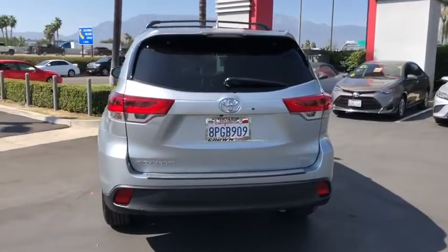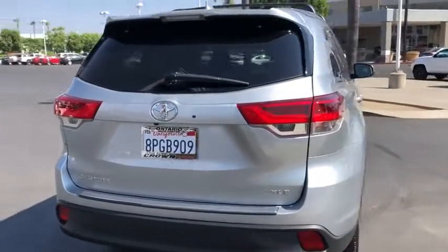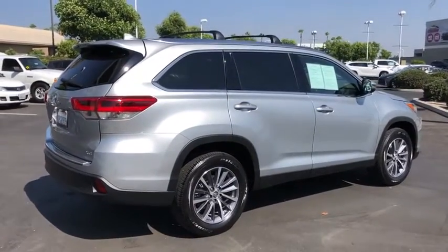A 2010 top safety pick, the Highlander is where substance meets style. This vehicle has less than 5,000 miles. Here are some of this vehicle's great options.